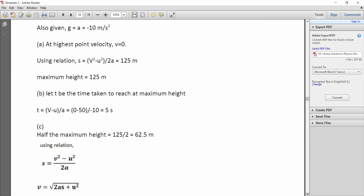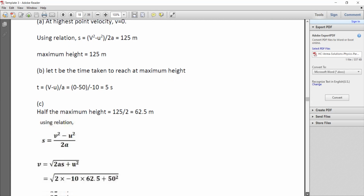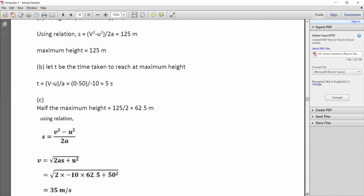C, half the maximum height equals 125 by 2 equals 62.5 meters. Using the relation, S equals v squared minus u squared by 2a, v equals square root of 2aS plus u squared equals square root of 2 multiplied by minus 10 multiplied by 62.5 plus 50 squared equals 35 meters per second.